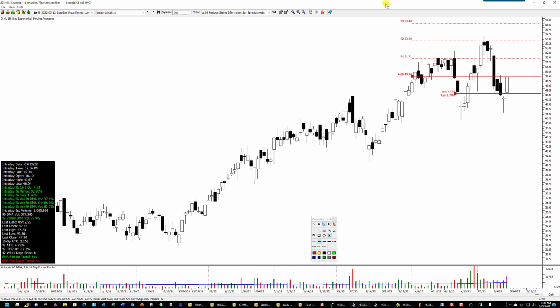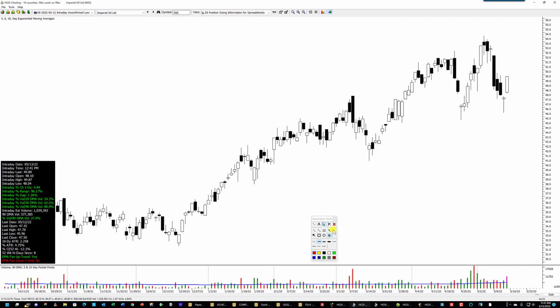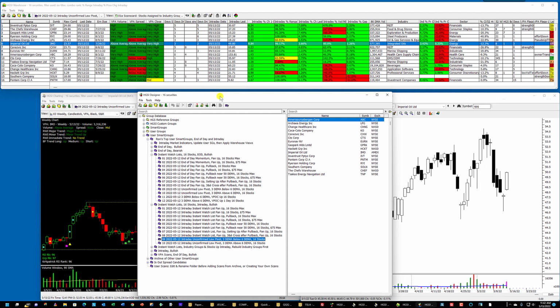I want to warn you though, if you're doing automatic updating, this disappears once the screen refreshes. I'll hit F5 and you can see that it disappeared. So that's all I'm going to do in this segment. I may come back and do a market close segment if I have time.